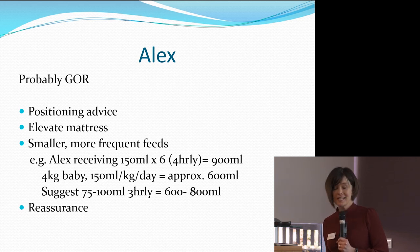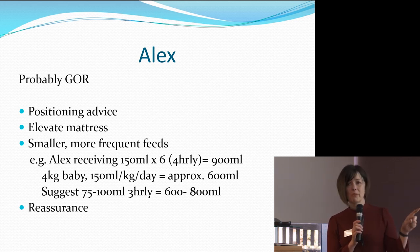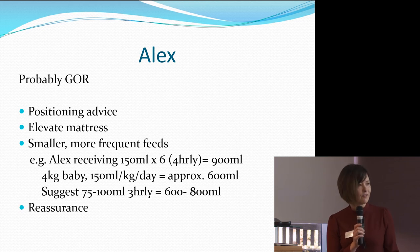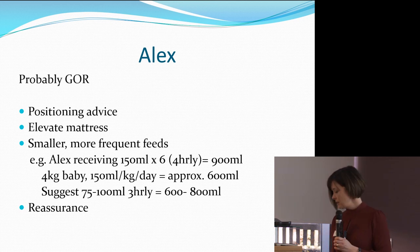So looking at giving positioning advice, elevating mattresses and smaller, more frequent feeds. Sorry, I didn't give a weight, but usually, as I said, babies are 150 mils per kilogram per day or less. And around Alex's age, you'd probably be 4 to 5 kilograms. So he was receiving an equivalent of 900 mils a day. A 4 kilogram baby, 150 mils per kilogram per day is approximately 600 mils. So he was getting quite a bit of, or offered quite a bit of overfeeding. So we'd be suggesting smaller, more frequent feeds, maybe not all the way down to 600, but 75 to 100 mils 3 hourly. And just give reassurance that some reflux and colic can be fairly normal.